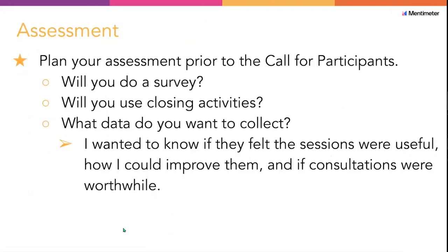Okay, assessment. Plan your assessment prior to the call for participants. So thinking about, will you do a survey? Are you going to use those closing activities to collect informal data? What kind of data do you want to collect? Since it was a pilot, I really wanted to know if they felt the sessions were useful, how I could improve them, and we wanted to know if they found the consultations worthwhile.